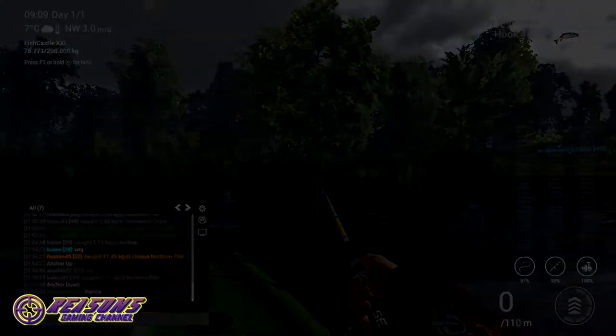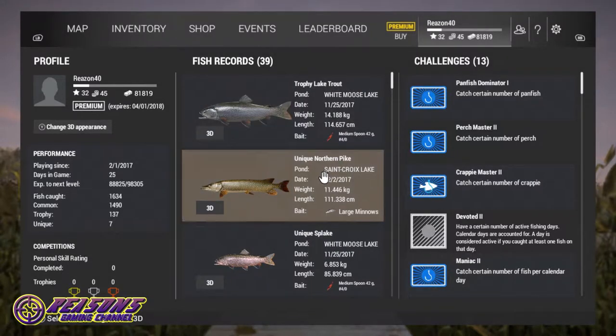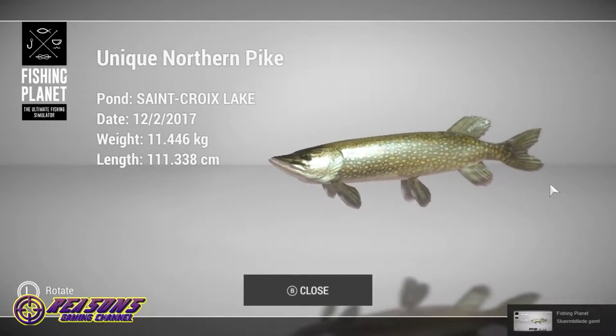Friendly people, that's cool. Let's take a look at it. 11.46 kilos, or yeah, 11.446 kilos. A meter and 11 centimeters. Yeah, I think that's good enough for a screenshot, right?